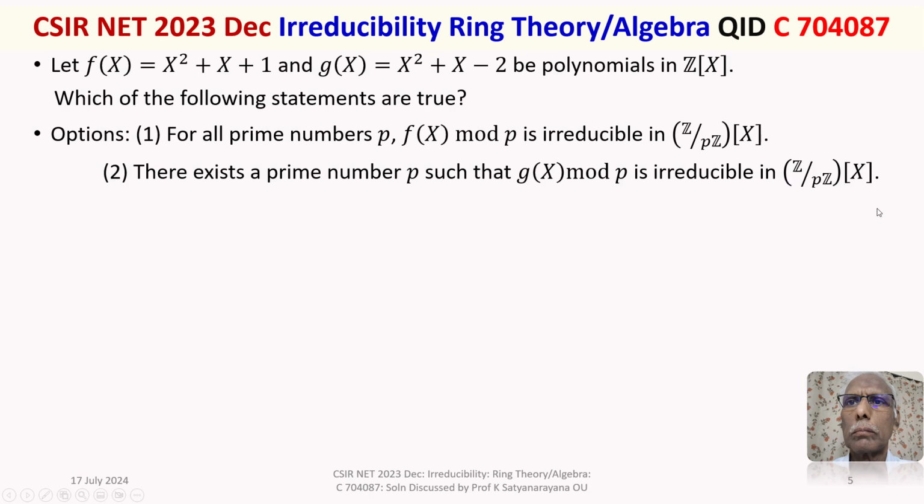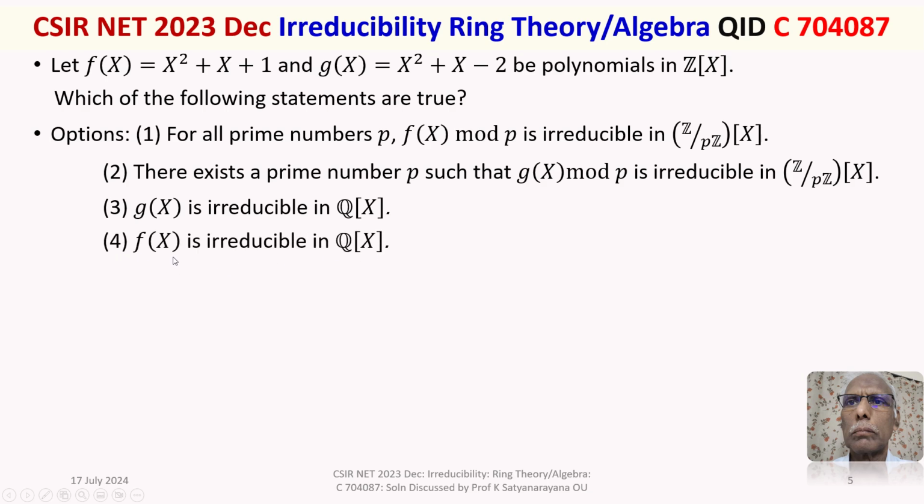Option 3, g of x is irreducible in Q of x, a polynomial ring over the field of rational numbers. Right. Option 4, f of x is irreducible in Q bracket x. Right. Let's now discuss the solution of this problem in detail.